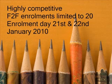On enrolment day, it is a case of first in, first served to eligible students. We are unable to hold places or take deposits in advance. Enrolling students need to produce proof of Year 10 completion and have a minimum $100 deposit on enrolment day.